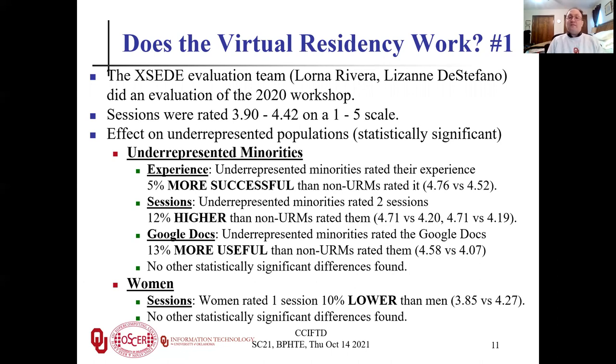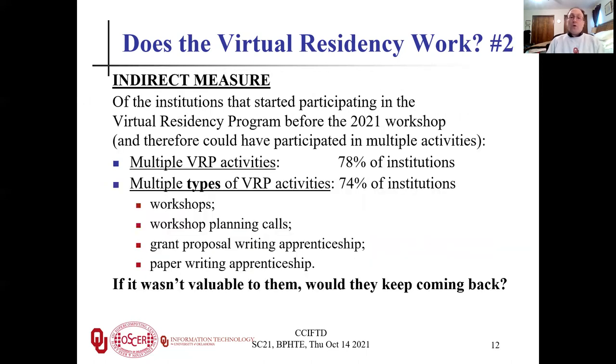What Lizanne and Lorna found was that in terms of statistically significant differences for underrepresented minorities, everywhere there was a statistically significant difference between them and everybody else, they actually liked it better in every single case. For women, there was only one question where women were statistically significantly different from men. And there, they found one session 10% less helpful. They rated it 10% lower than the men did. That was it. Other than that, no statistically significant differences for either women or underrepresented minorities.